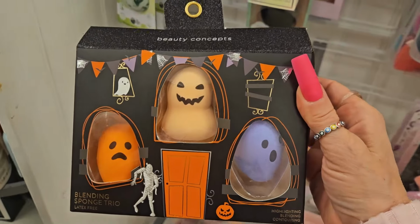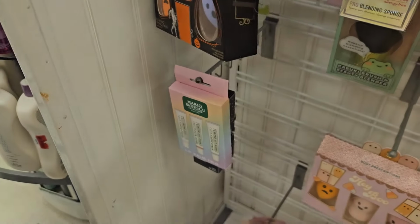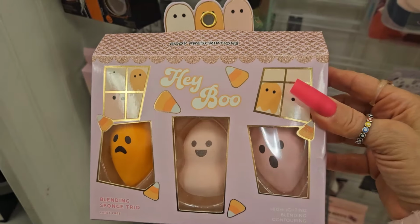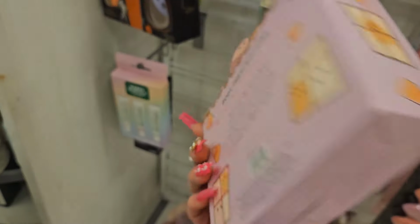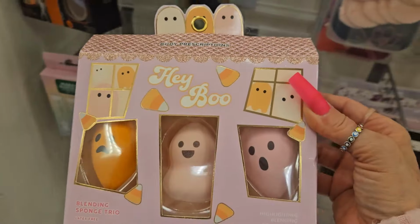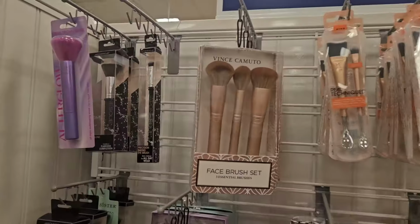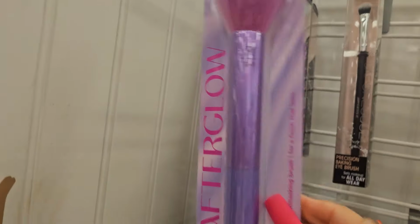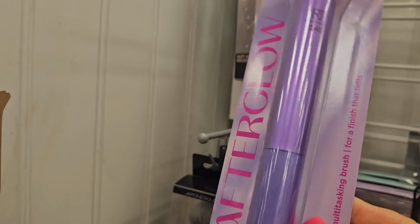These are from Beauty Concept for $4.99. Let me know if you guys have tried their sponges and if they're any good. I have not, so I do not know. And this one is Hey Boo. This is from Body Prescriptions for $4.99. And for brushes, they have this from Real Techniques, which I really love.